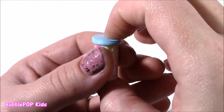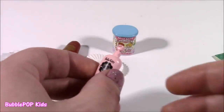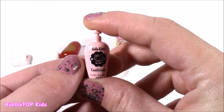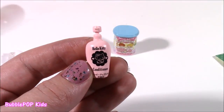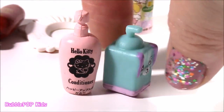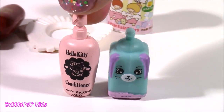So adorable. These are like Barbie accessories. Next up, we get this little bottle of Hello Kitty conditioner. Oh, it's so, so funny looking. So super tiny. Here it is next to a little Happy Places. You can see they're the same exact size. Ooh, I think the Hello Kitty one may be a tad bit cuter though.